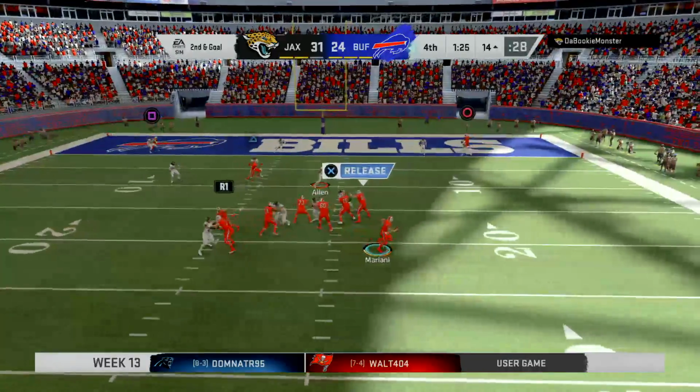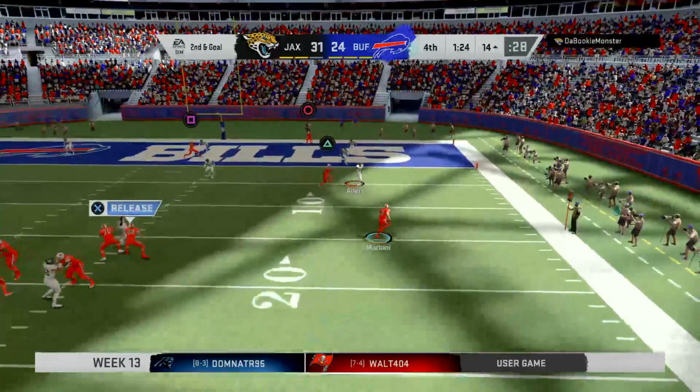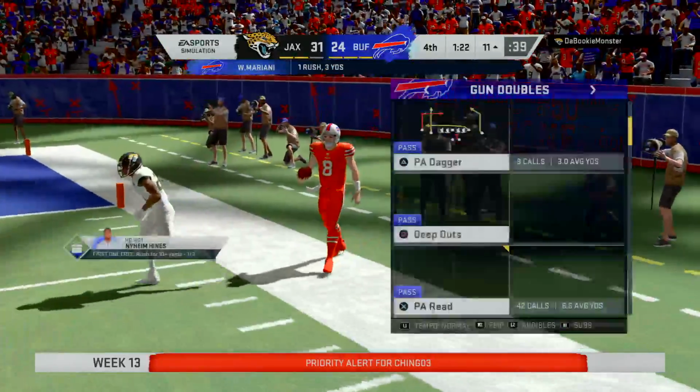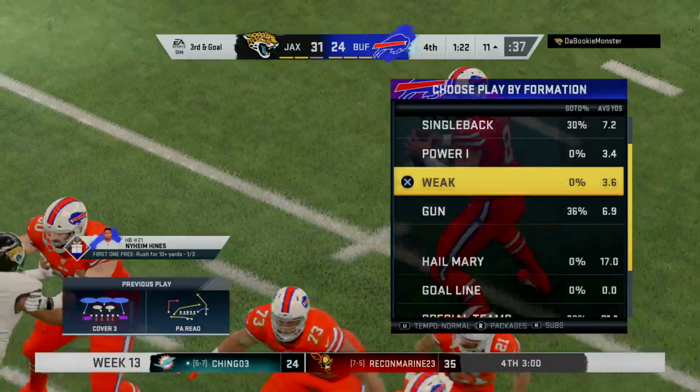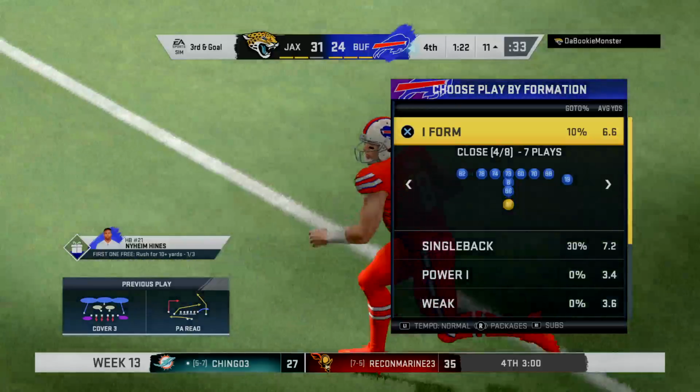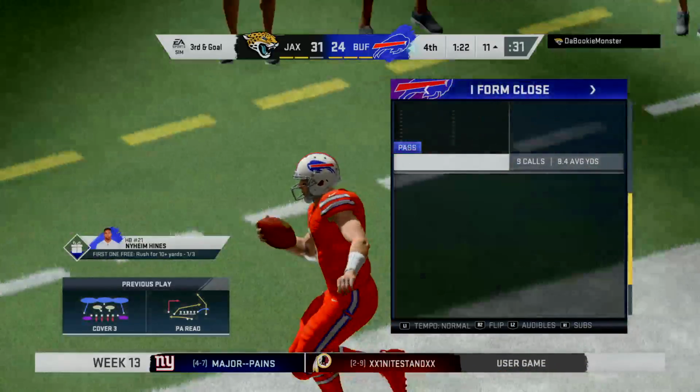He'll look to throw. Rolling to his right. And he's going to keep it here. And he'll be out of bounds, taking it just shy of the 10 at the 11 or the 12. He'll wind up with positive yardage. It's a gain of 3, but now it's 3rd down.